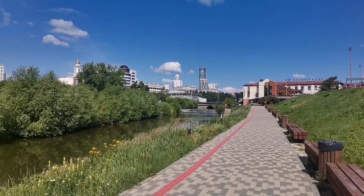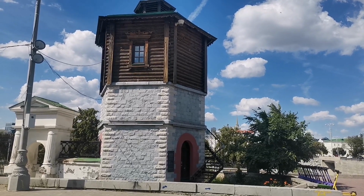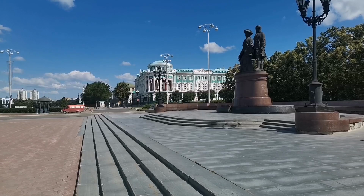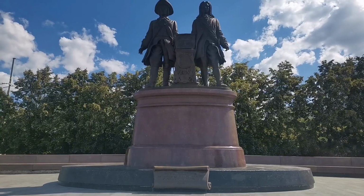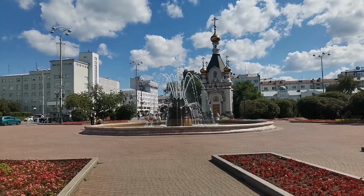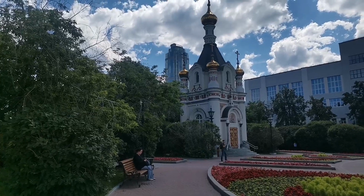Great Zlatoust Church and a waterfall of the Iset River. I come back to the original point. Here is the tower on Plotinka, the river and the bridge. Sevastyanov's house and the statues. The statues of 2 people. Another church. This fountain is working. The motorway has 8 lanes in 2 directions. The church and the hotel.